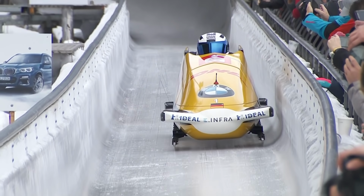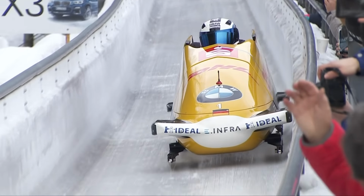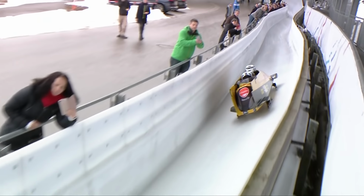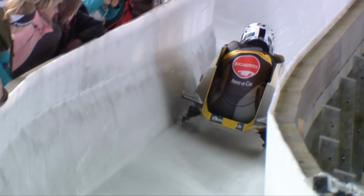Coming out of S4, but a great correction of that drift. Gets his sled better back under control. And here, the exit of Kreisel. You can see him pointing it over early into the chicane and then driving it hard around that first chicane. Hitting and lifting into Kielstein.